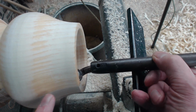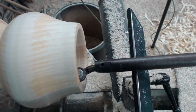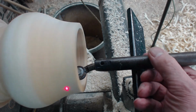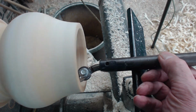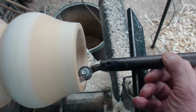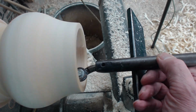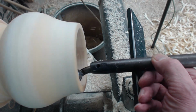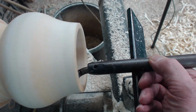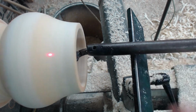Get a little muscle memory, get a little feel going, and now I'm going to turn the lathe on, and I'm going to start in front of it. Hear the little hiss of the shaving, and sweep through it. Little tiny shavings, and clean up the tool marks. It's real easy with the fingertip control.